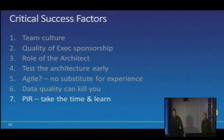So when I started at the BNZ, we had a project that was late. Everyone has projects that are late. And we were at risk of similar sort of things happening to another project. We didn't really have time to do a post-implementation review, but in a sense, we didn't have time not to do one.